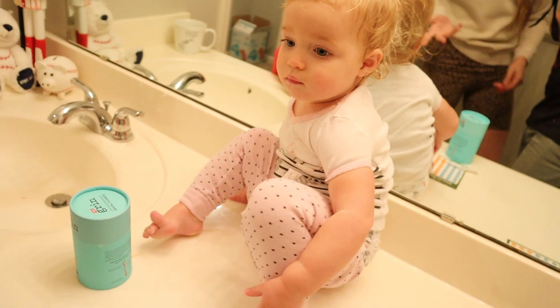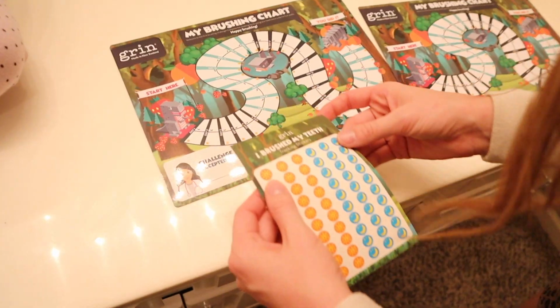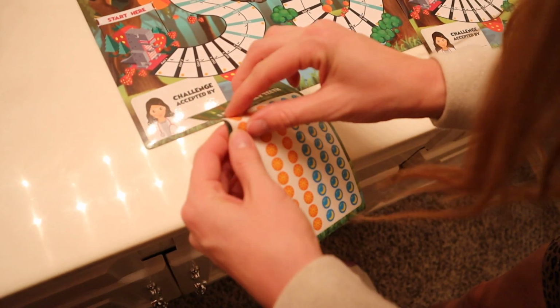So once we're all done, I showed the kids their new charts. We put their stickers on for that morning after they brush their teeth and that evening. So they've got day 1 done, and now we're already on day 6.